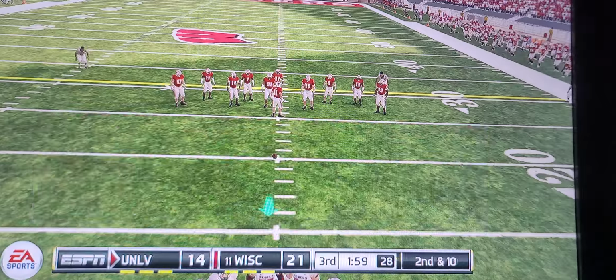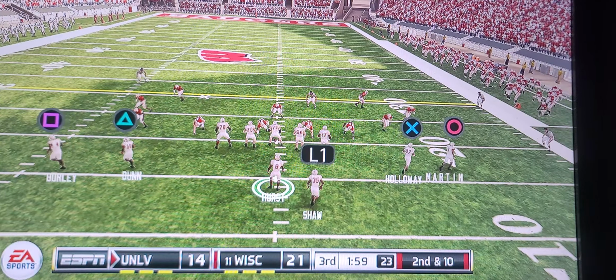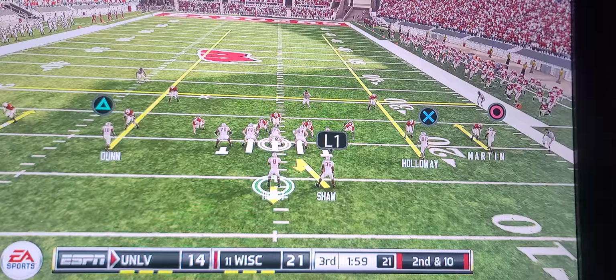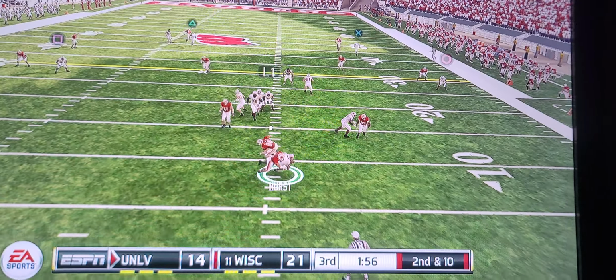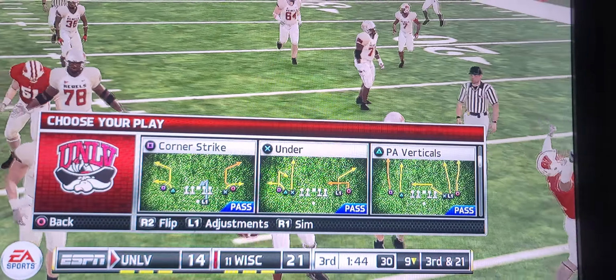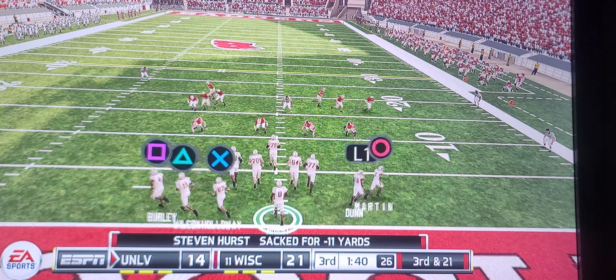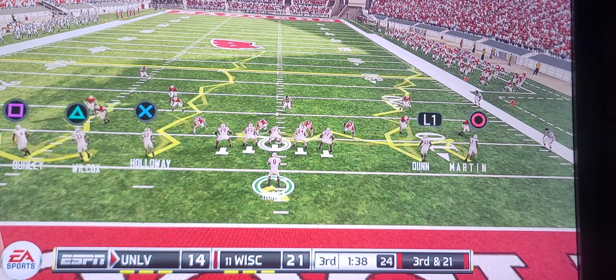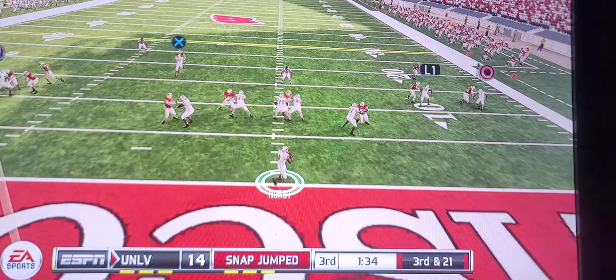Even though we have thrown a few interceptions and we've had a few bad plays, I feel like overall we've played better. As I say that, we get sacked. They're trying to prove they're playing better, but I mean, it's not going to work. We're going to keep going. Keep forging on.